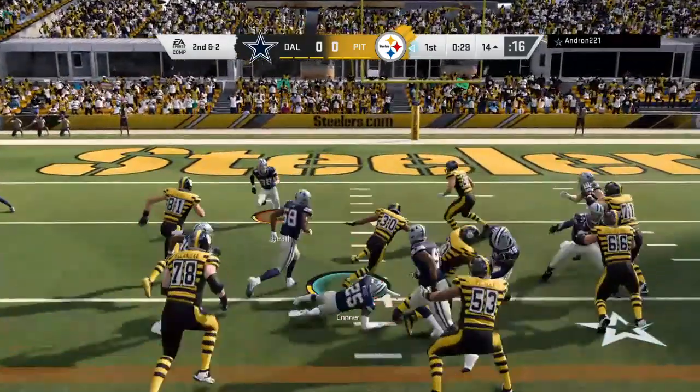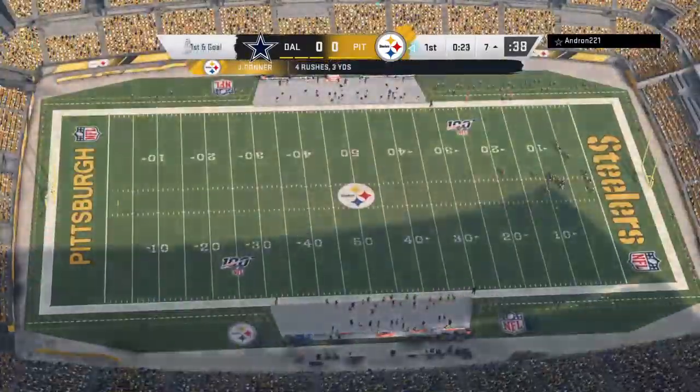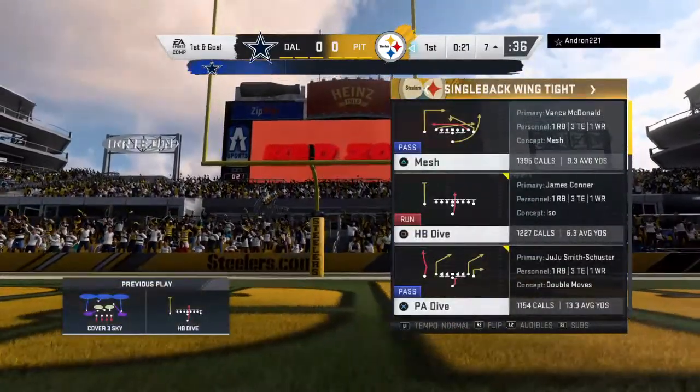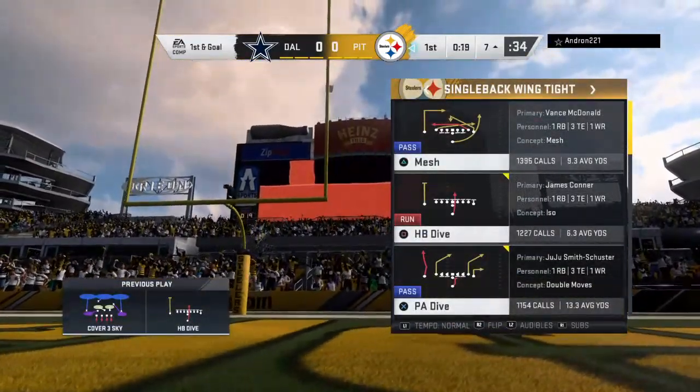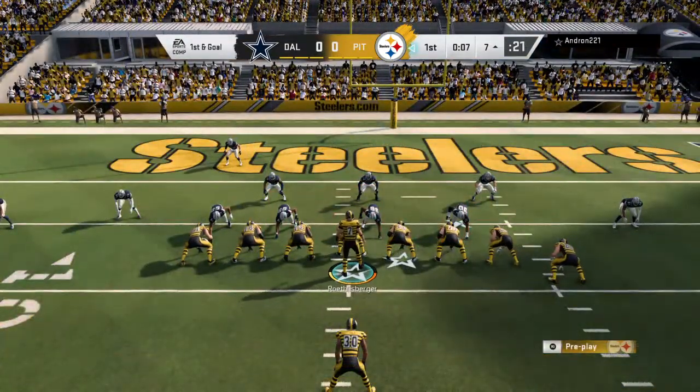On 2nd down, it's Connor. And here he'll get it down to the 7. 7 yards on the pickup there, and now they've got it 1st and goal. And that's the big fella's MO right there. Running through tackles, keeping the sticks moving forward.